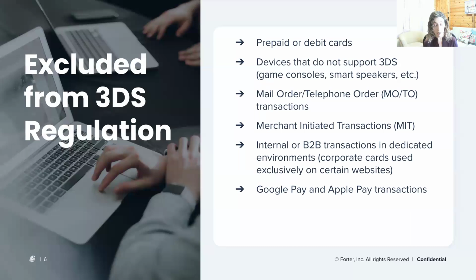What is excluded from the regulation? This is important. We will talk about exemptions from 3DS in a second, but what is totally out of the regulation? Prepaid and debit cards, devices that do not support 3DS, like game consoles, mail order, telephone order, MIT. So if it's a merchant-initiated transaction, obviously you cannot do 3DS there. Internal or B2B transactions in a dedicated environment, so you have your employees paying on your websites with your corporate cards, and Google Pay and Apple Pay. But this basically means that most of your online credit card transactions being done by a customer are part of this regulation.